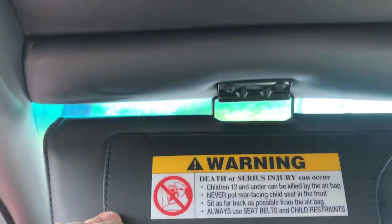That honor goes to the sun visors. Now, you turn the sun visors over and there's a little warning label there, like there is on all cars, that warns you that death or serious injury can occur.